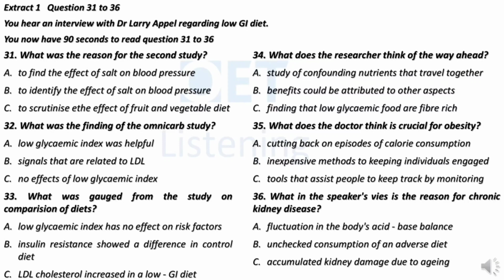Aging represents the cumulative burden of exposures or bad things that have happened to us over time. So if we're consuming foods that damage our arteries or kidneys over time, that'll progress. Now I don't want to dismiss the effects of diet. There have been other investigators who have focused on diets rich in fruits and vegetables, and there might be a benefit in terms of what's called acid-base balance, where we're providing some bicarbonate, which is a base, that actually helps to preserve kidney function.